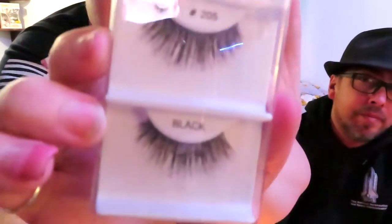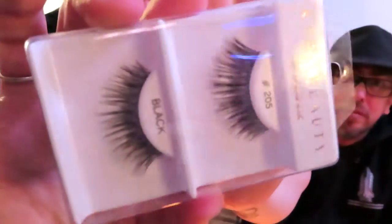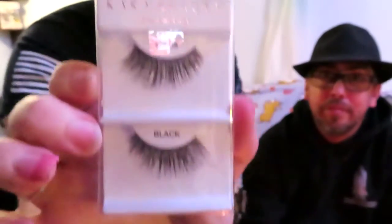So the first one is Cara Beauty. It says 100% human hair, black. I already have amazing eyelashes, so I wouldn't. But I think we know lots of girls that would wear these. I would still wear them. Yeah, he probably would. I'd wear them.